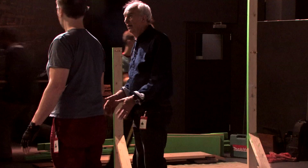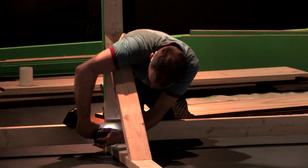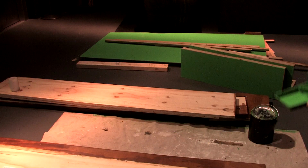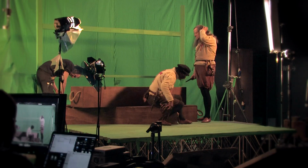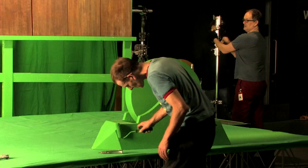My name's Dave Bryan. My role was pre-production: to make all the items green so they can be moved around and added in post-production through the green wizardry stuff. But while I'm actually on set, anything that needs building, painting or nailing, that's my role. The hardest thing would have been the whetstone.